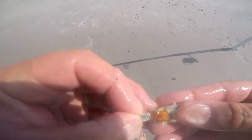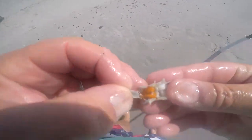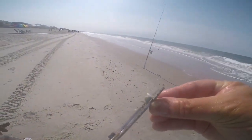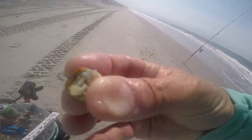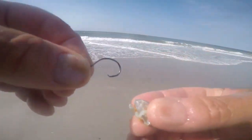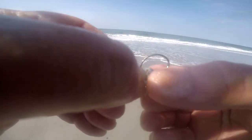So take them back. I like to open up the little flappy thing on the bottom, and if I see eggs in there, I'm using that bad boy because I think that fish like sand flea eggs. I also cut off the back now because I realized if the back is cut off, there's a lot of little juicy goodness coming out. So there's more scent in the water, more flavor. Fish are going to be more attracted to it. I go in the top with my hook.